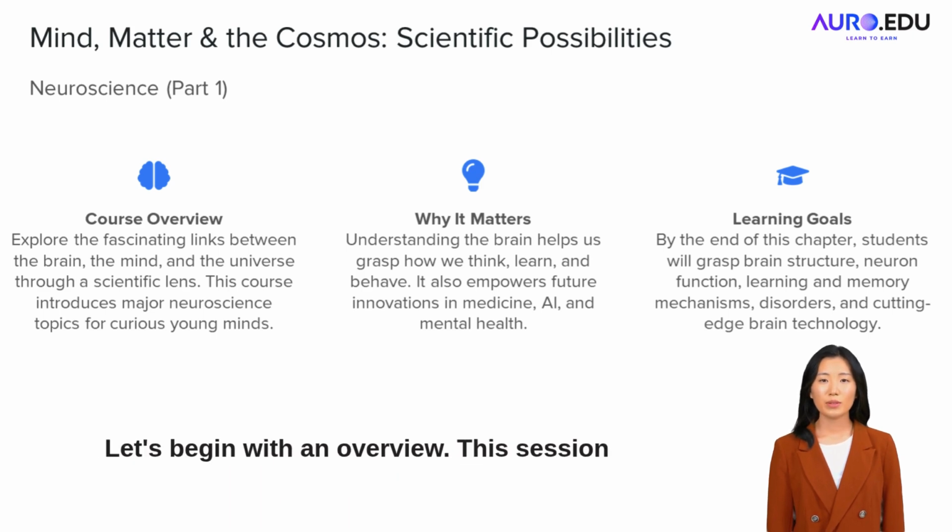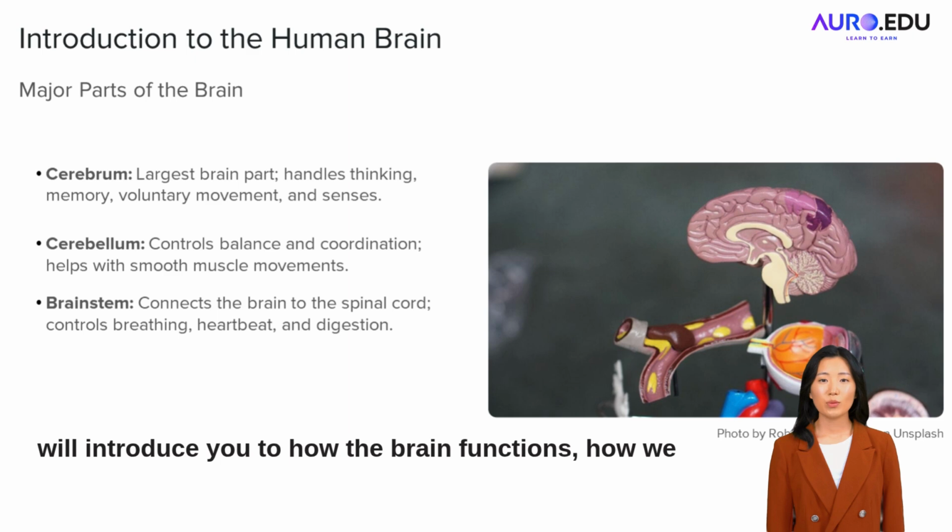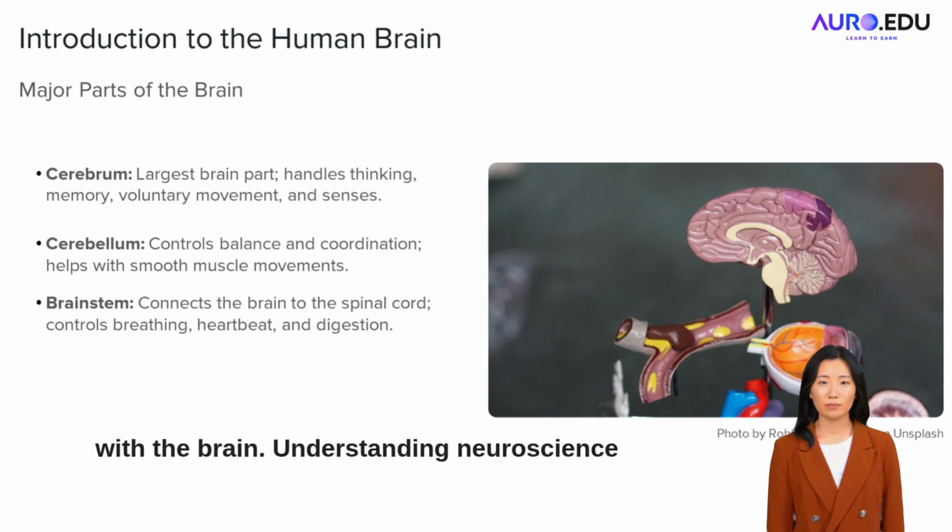Introduction. Let's begin with an overview. This session will introduce you to how the brain functions, how we think and feel, and how scientists study and work with the brain. Understanding neuroscience is important because it helps us improve mental health, build smarter technology, and even imagine new futures. You'll learn about neurons, brain structures, memory, and exciting tools like brain-computer interfaces. By the end, you'll see your brain as both powerful and fascinating.